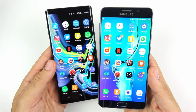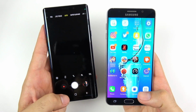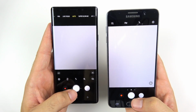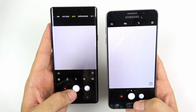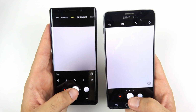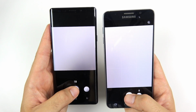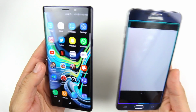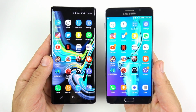So the Note 5 right now, faster to open the camera, but does it take pictures faster is the question. And it looks like, yes, it looks like it's about the same, if not faster than the Note 9. Let's go ahead and hold down. You can see they both burst very quickly. The Note 9 definitely bursts faster, but the Note 5 is still respectable in the camera speed and opening.